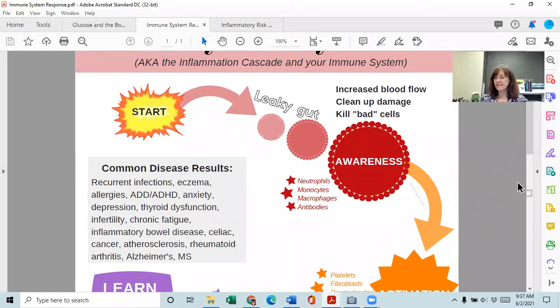Okay, so the first thing that I want to bring up to you is exactly what is an inflammatory cascade or inflammatory response. So the definition of inflammation is the body's defense to an acute attack. We've all had this experience. We've had a cut, we've had surgery, we've had an injury, and the immune system then goes into play. And there are a lot of things that are involved in the immune system. And some of those things are listed on this graphic, which we'll go through.